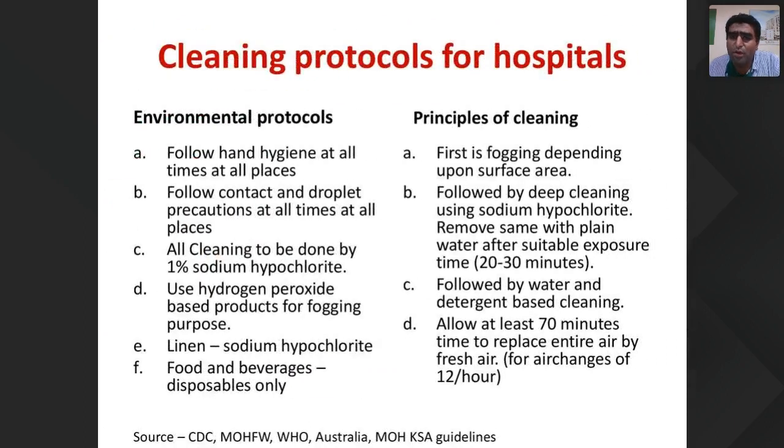Now, another important aspect is the cleaning protocol. Here I have written about the environmental protocol as well as the principles. Environmental wise, one is hand hygiene. I think Semmelweis taught us in the 17th, 18th century, and still we are not yet learning the art of hand hygiene. We are still learning with these kinds of diseases. Follow contact and droplet precautions at all times, at all places.